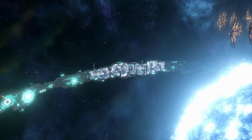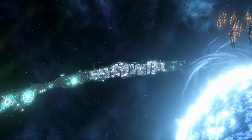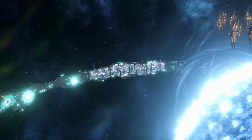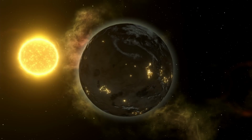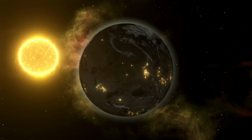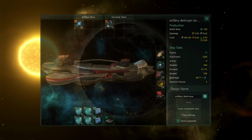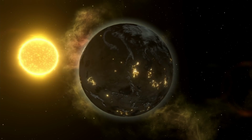As usual, anything a carrier can do, a battleship can do better. So I don't expect any miracles from these ships as screening ships, but we will have to see. With destroyers, I've only got one design that I'm going to be using for the screening ship, and that design is an artillery destroyer. This is, against battleships, the best destroyer you can get. We've thrown in a neutron launcher there, we've got a kinetic medium weapon, and we've got as many shields as we can possibly fit onto our ship.